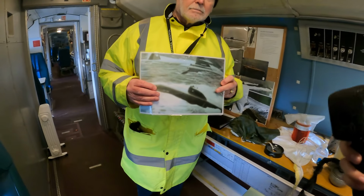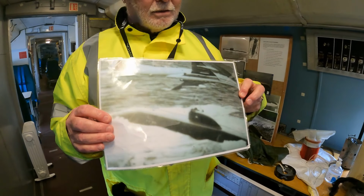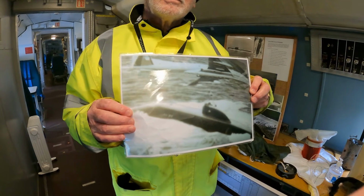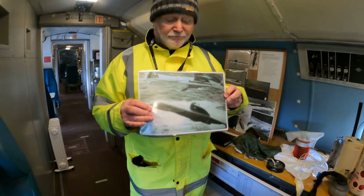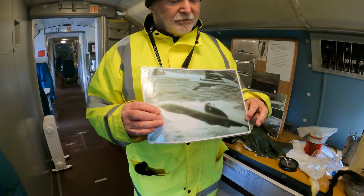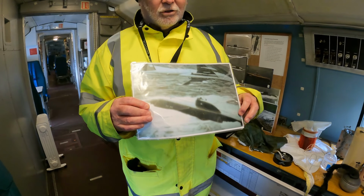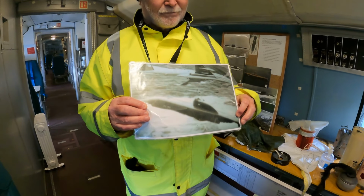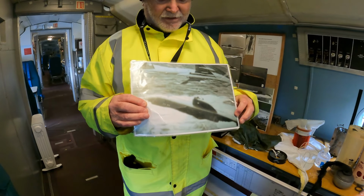How close do you want to get? So these are taken from the under the wing camera. No. If I told you now how these photographs were taken, you'd never believe me. I will show you later. But that's a Nimrod photographing another Nimrod, photographing the largest Russian Typhoon class submarine. Yeah, this is Red October stuff. That's what Sean Connery, same submarine.